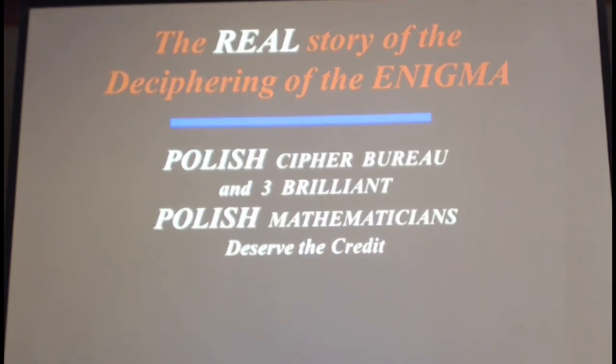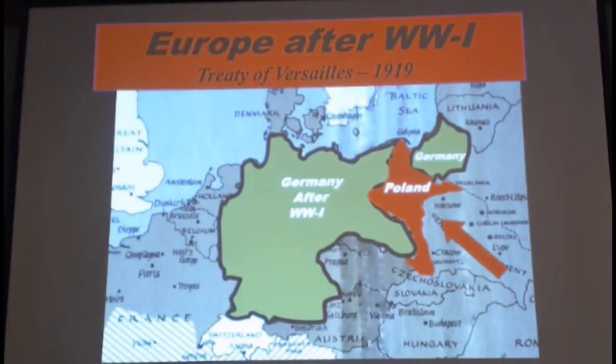The real story of deciphering the Enigma comes from the work of three brilliant Polish mathematicians and the Polish Cipher Bureau. And these Polish mathematicians and Poland itself were terrified at the end of World War I because Poland is sandwiched between two parts of Germany. Germany was split by the Treaty of Versailles, and Poland knew that they were going to be invaded by Germany. So they did an all-out effort to try and break the code that the Germans were using to encode their military messages and find out when Poland was going to be invaded.